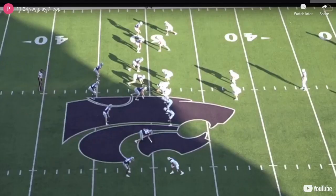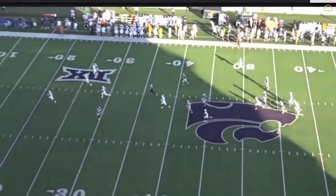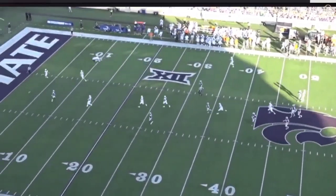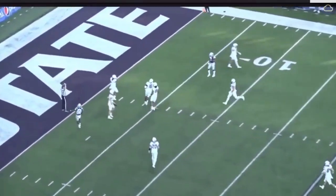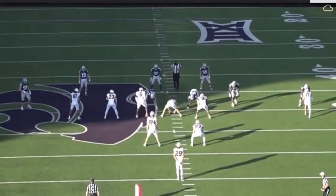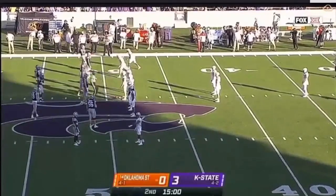Okay, and then we got one more play. And Daniel, this is from the request line. Put this play on, because we've got a potential OH right here at the 5-yard line, I think is what we really need to talk about.